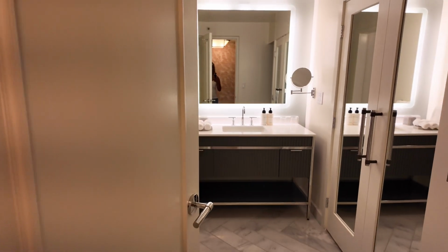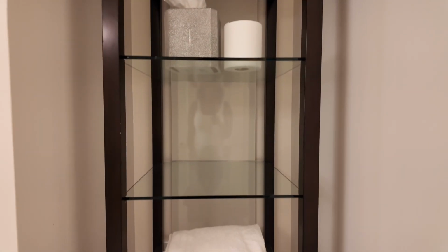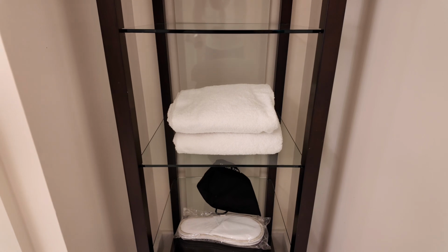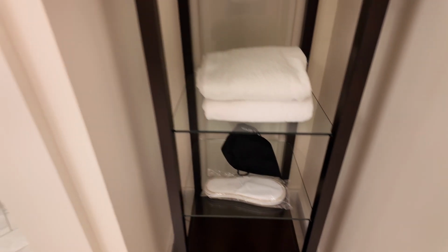Looks like a nice, spacious bathroom. They do have some tissues, extra toilet paper. This looks like some good storage space as well. They also include, in that black bag, a hair dryer, and some slippers are provided as well.